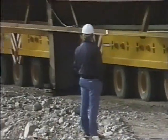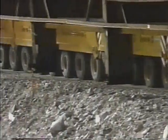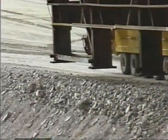Should do though, just leave them hooked up. Let them go ahead and backwards. If we've got to go this way, they can back up.